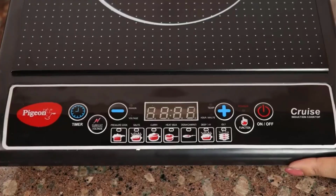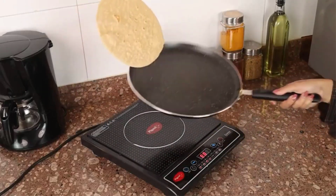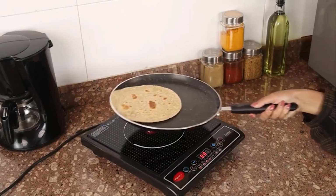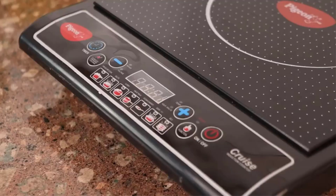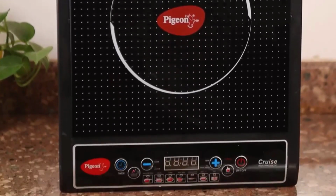It is compatible with induction cookware with a flat bottom made of iron or magnetic stainless steel and with a bottom diameter of 12 to 20 centimeters. It is a safe, efficient, and easy-to-use appliance that can help you cook various dishes with less time and energy. This is indeed a best electric induction stove option.